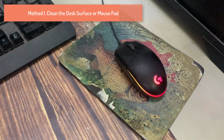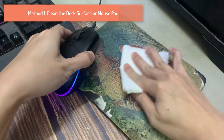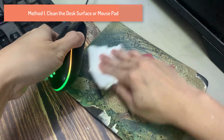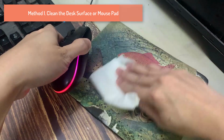Method 1. Clean the desk surface or mouse pad. Start troubleshooting by cleaning the surface where you use the mouse. Wipe the desk and scrub the mousepad to remove dust and debris. If the problem persists after cleaning the desk surface or mousepad, thoroughly clean the lower surface of the mouse itself.